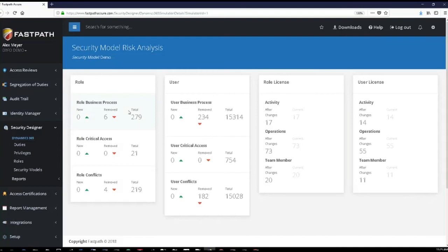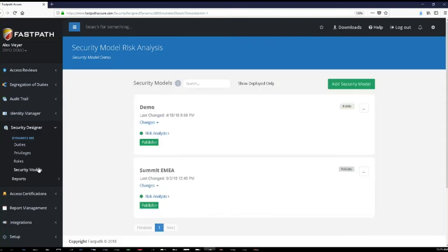I can see anything that I added or removed from a conflicts perspective, as well as the changes I made to the licensing. And then once you're all set with that, the risk analysis side, you can then obviously publish these changes out into D365, and they actually go live within the system there.